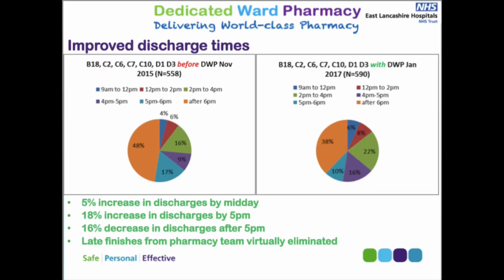So other things that we've been measuring are things like discharge times. Now this information comes from phase 1 of the pilot, and it shows quite a shift to morning discharges from afternoon and evening discharges. And it's one of the hidden effects of the pharmacists being there, dead obvious though it may be. We're there to make sure that the medicines and the discharge letter are ready when the patient is ready to go home.